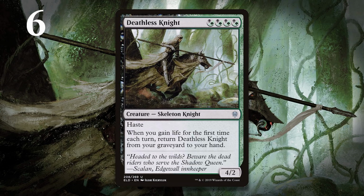A 4-2 with haste that just won't stop coming back to the table and attacking is a pretty scary thing, especially if you can consistently bring him back with your food, and any good food deck can do that. Your opponent might have a measly 2-2 to block it a time or two, but pretty quickly, they have to start trading better cards for it, and you end up way ahead of your opponent in terms of card advantage. Either that, or they just start taking 4 to the face every turn.